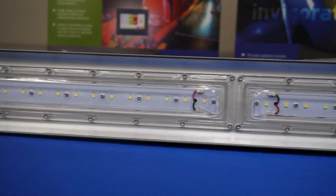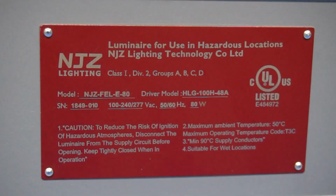The other fixture is Class 1 Division 2. Division 2 meaning those substances aren't part of a regular working day, but could occur as part of a maintenance operation or repair being done.